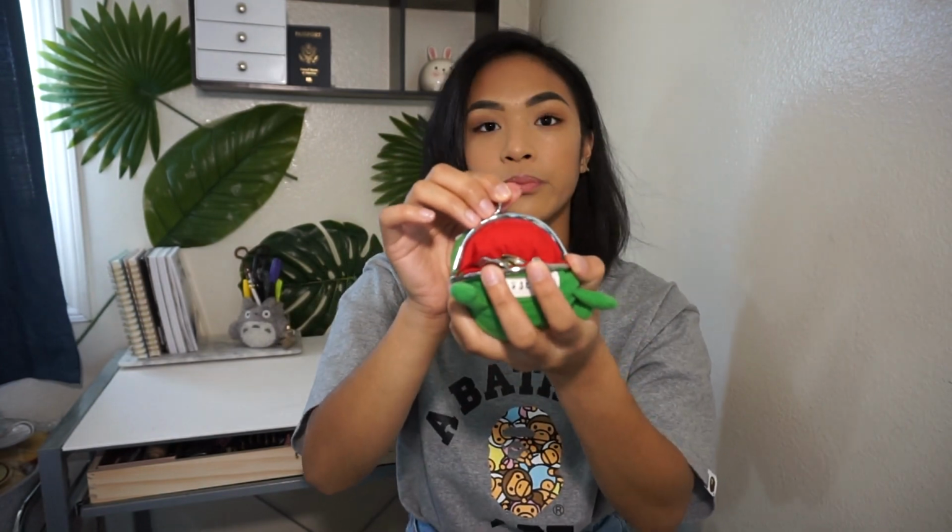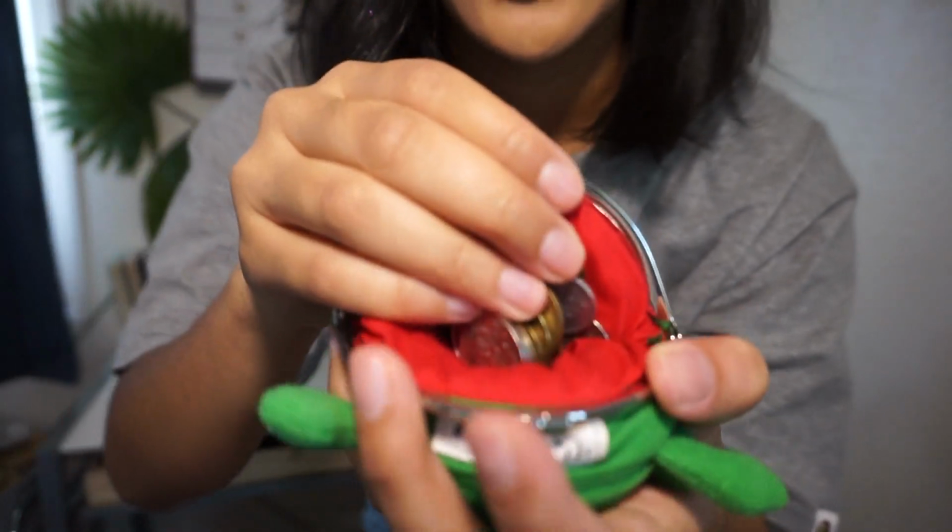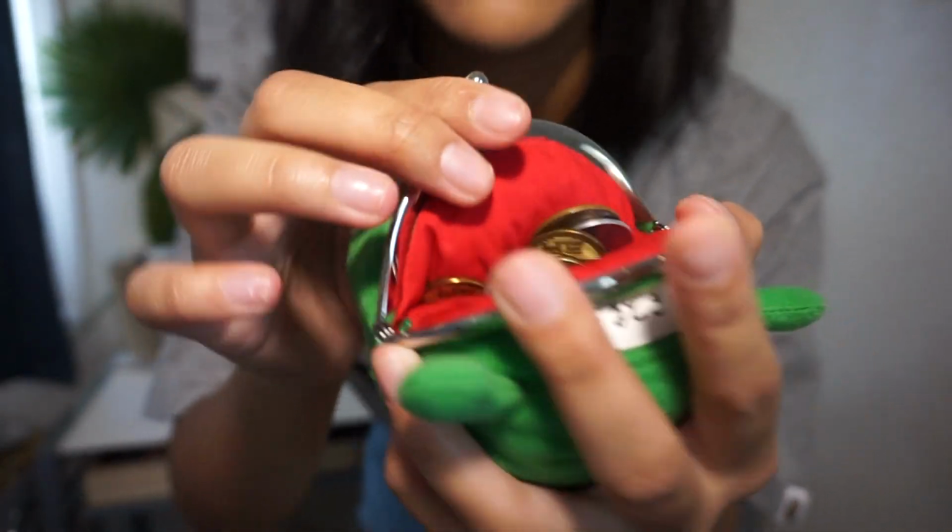When you open it up, aww. Oops. But I still have my yen inside there, as you can tell. Super cool. Definitely something really, really cute that I really love.